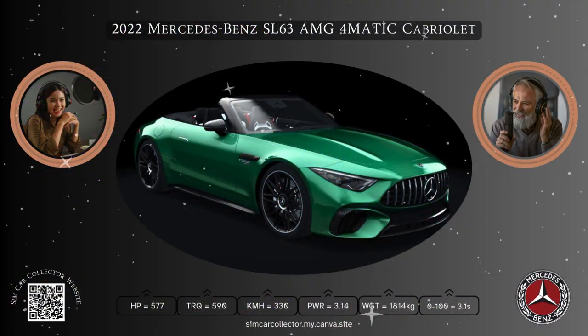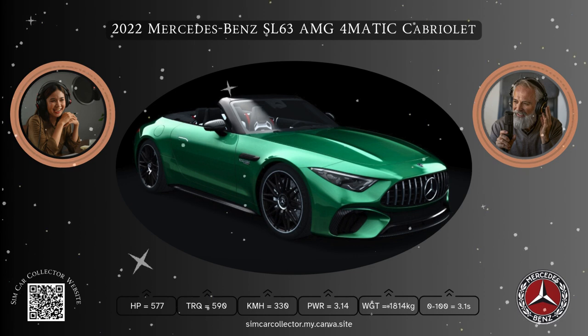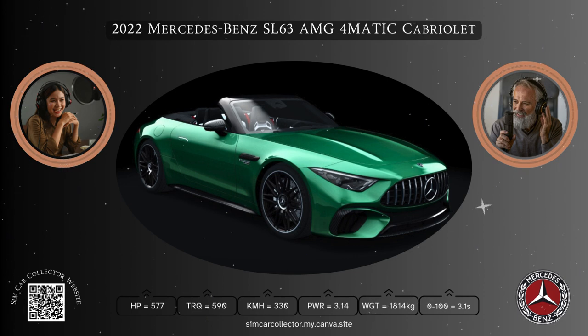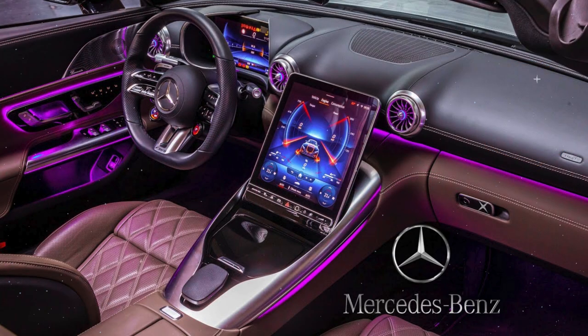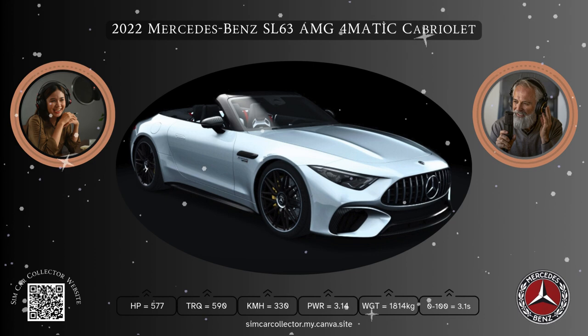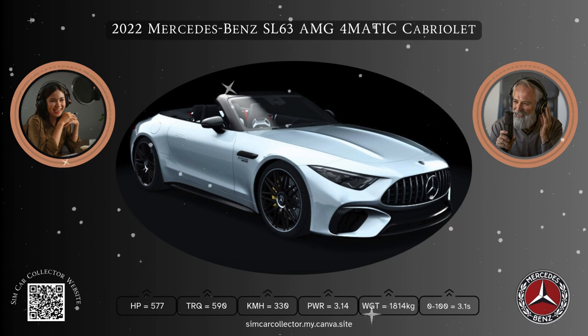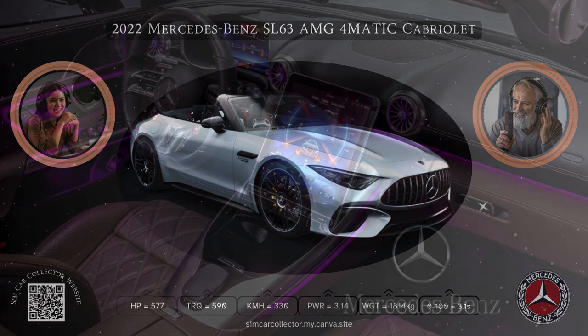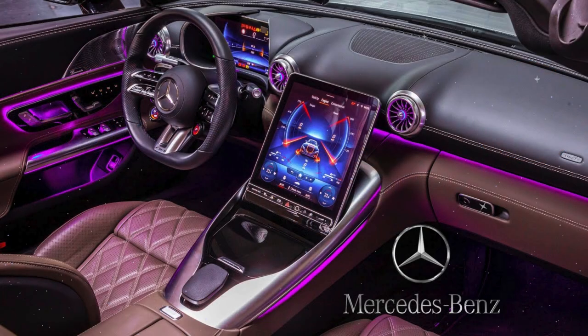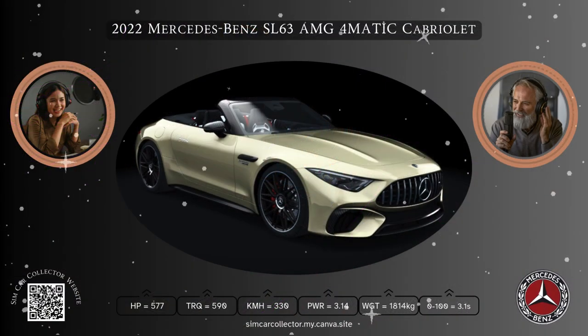Well said. Well, I think that about covers it for our deep dive into the 2022 Mercedes-Benz SL63 AMG 4MATIC Cabriolet. It's a car that's full of surprises, that's for sure. It certainly is. A true modern classic, if you ask me. It makes you think about where the future of the luxury car market is headed. Who knows what innovations we'll see. But one thing's for sure, it's going to be an exciting ride.